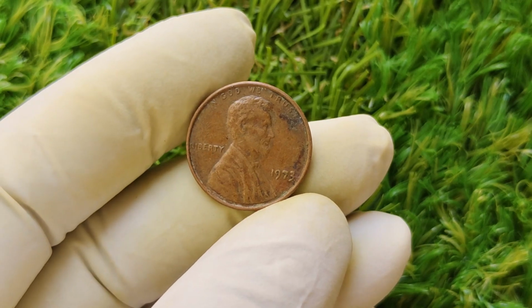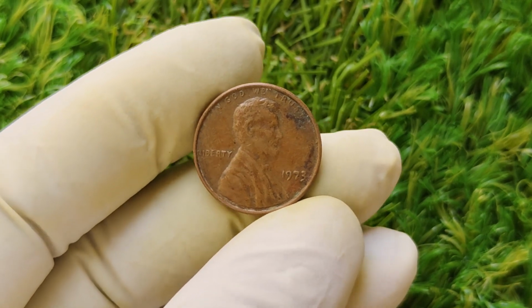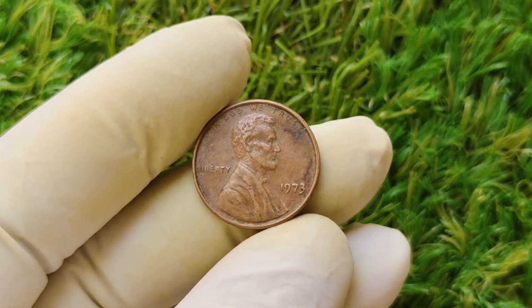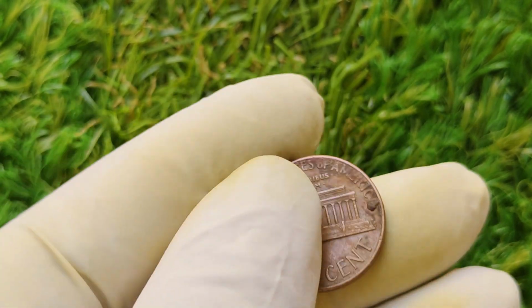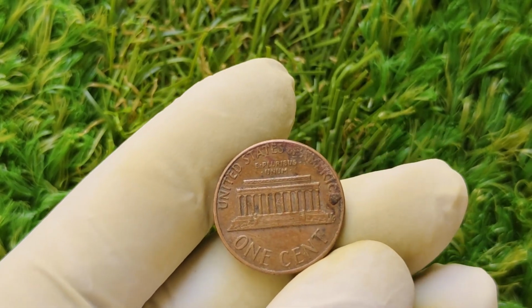If a 1973 penny was accidentally struck on a dime planchet or a foreign coin blank, it can be extremely rare and valuable. Some of these errors have sold for hundreds or even thousands of dollars. Now you might be asking, how do I know if I have one of these valuable coins?